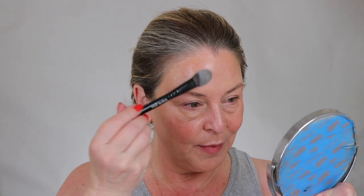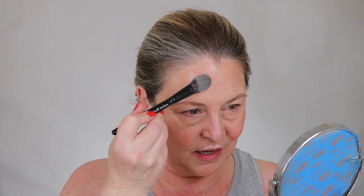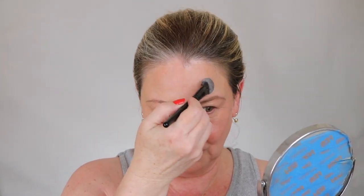All right, you guys, cream products went on beautifully. Not a surprise. What's going to be the test is powder, and I am a little concerned. I don't want to ruin my brush. And I'm using the By Terry because of all the powders I have, this is the one I've used the longest, I understand the most, and I know how it will perform and should perform.